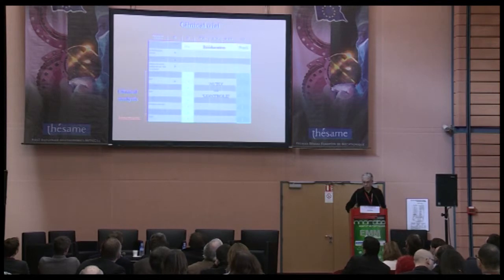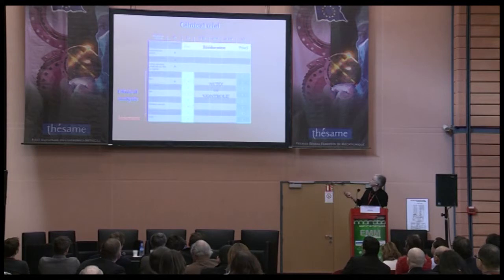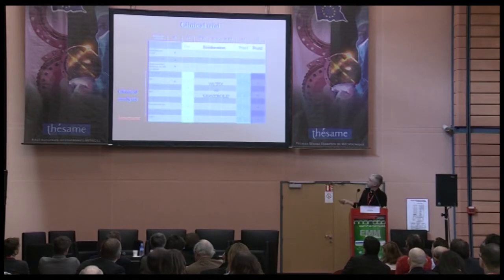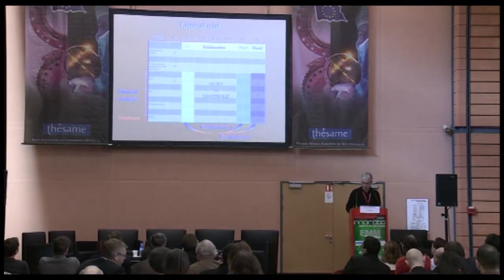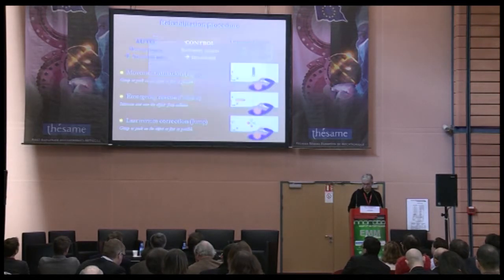Very quickly, that's just the design of the experiment, a very normal procedure. You do a pre-test, you do a training and a control condition, and then you do post-test 1 and post-test 2, and you have clinical analysis of the motor deficit and kinematic analysis of the motor deficit. These two evaluations can be compared to the pre-test.